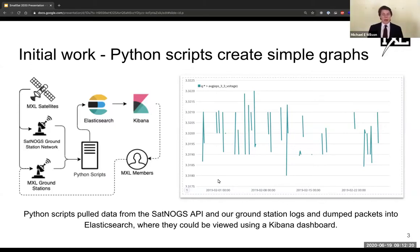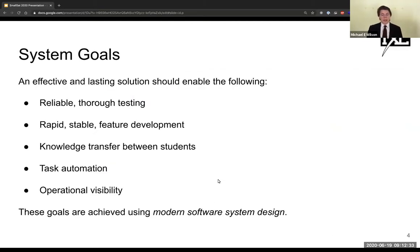However, it was not until ETBEX launched on SpaceX's STP-2 mission in June of 2019 that we had time to take a step back and architect a more thorough system. We decided that an effective and lasting solution should enable the following goals.